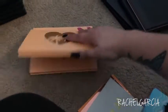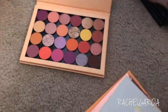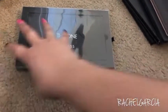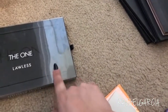I also have two of ColourPop build-your-own palettes, which I got last summer. So here's the first one, and here is the second one, which I really like, and I can't wait to use these. So I'm going to keep them. I have the one from Lawless. This is a vegan, clean makeup brand from Sephora, and I actually really like this palette, so I am going to keep this one.